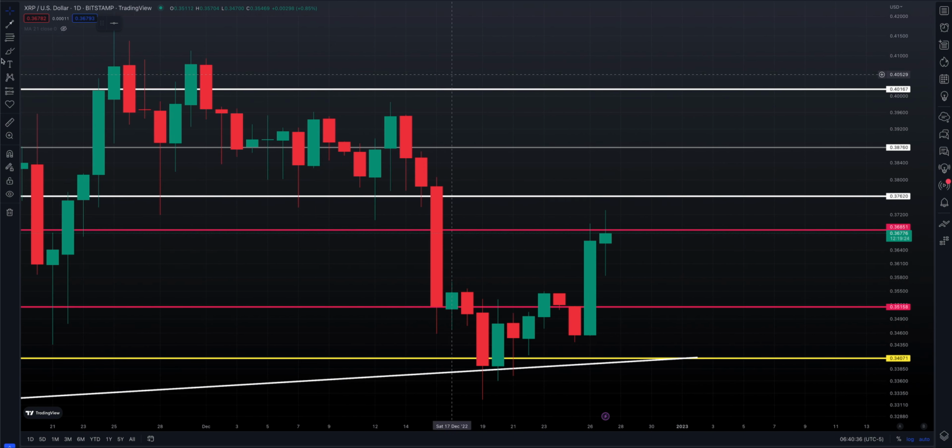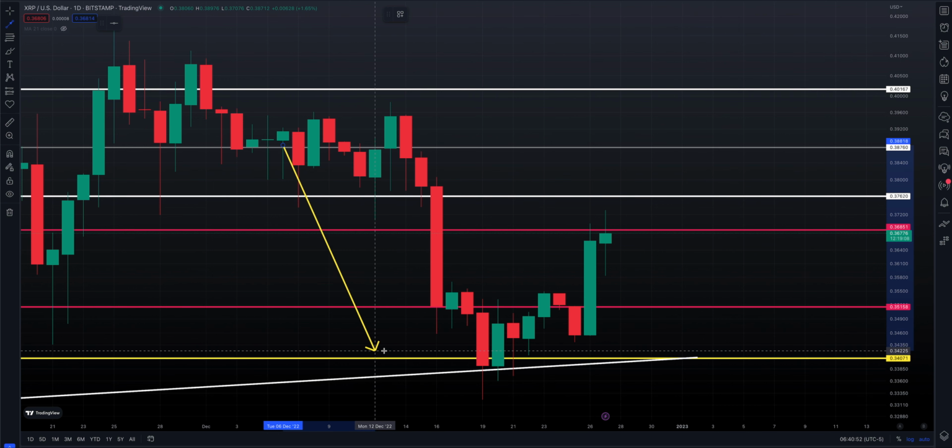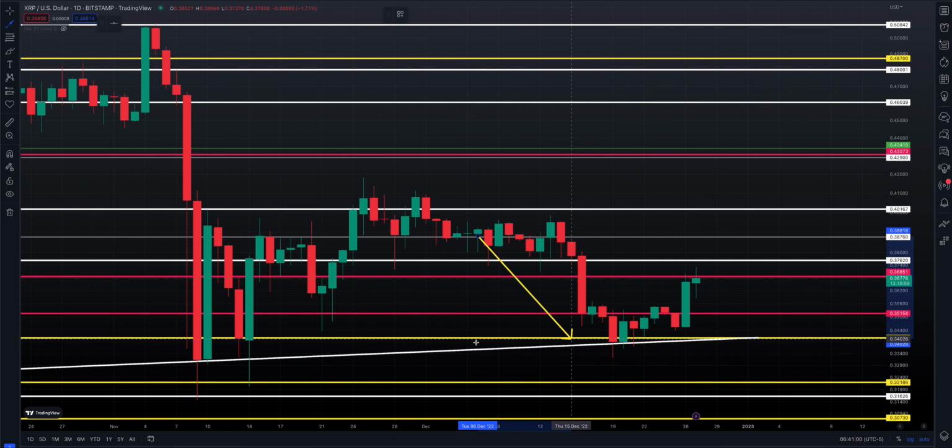So below the market, as this sell-off came underway, I had mentioned that this is make or break right now for XRP. We have two support levels. We have one at 34,071 that should come into play as support. Obviously, in hindsight, it did so far. And then we have this white support line.